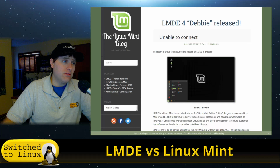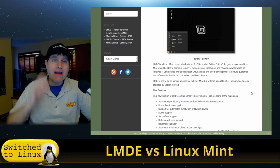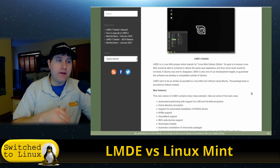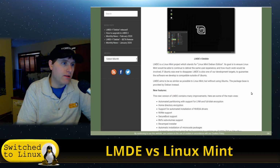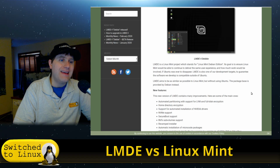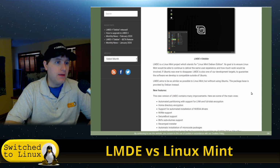Now, why do they do Linux Mint Debian Edition? It's their backup plan. These guys are some of the most prepared people for the progress of change. They built Linux Mint Debian Edition, according to their released blog post, with the goal of ensuring Linux Mint would be able to continue to deliver the same user experience, and seeing how much work would be involved if Ubuntu were to ever disappear or lose its ever-loving mind.